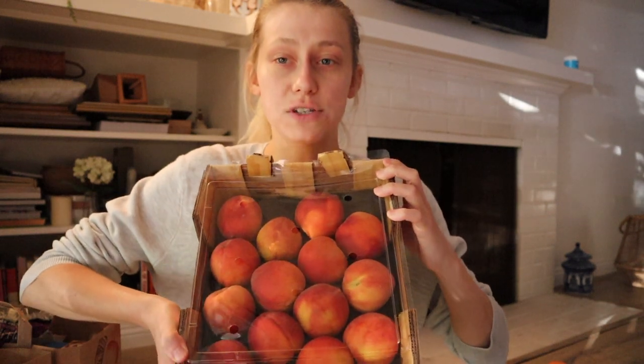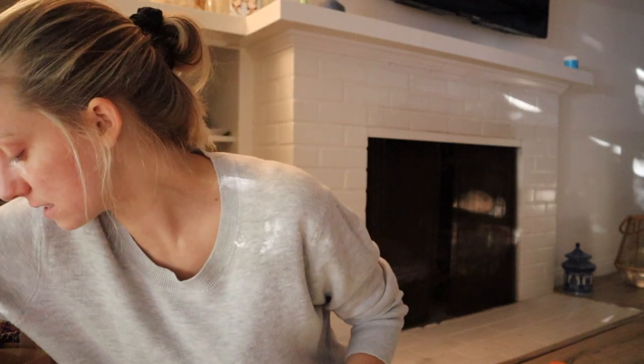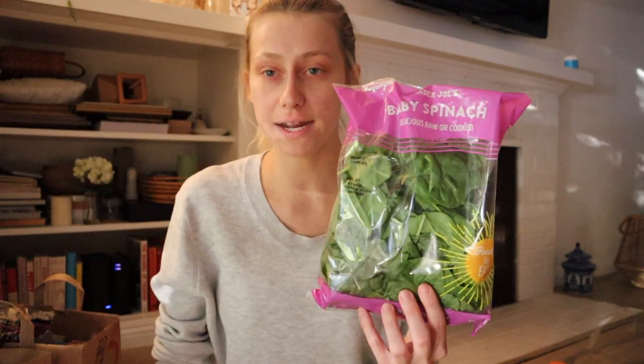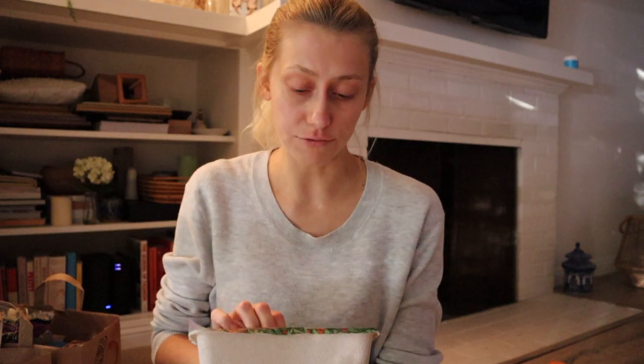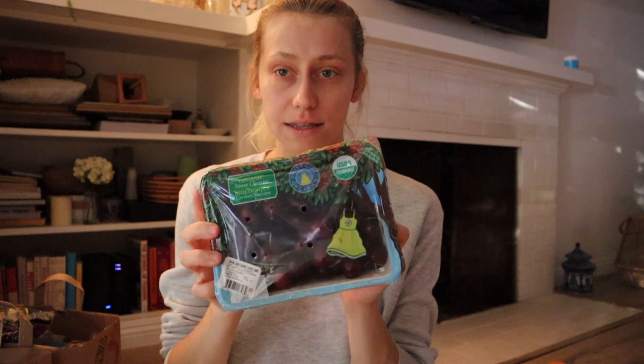And then we got a huge box of peaches. Their peaches have been so good lately. You have to get peaches while they're in season. So delicious. And we got some raspberries. We like to get the big cases of fruit because we eat so much fruit in this house. We also got blueberries, but I don't see them yet. Spinach for salads and in smoothies. A box of sweet cherries. These look so good.